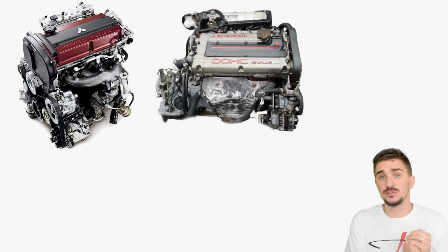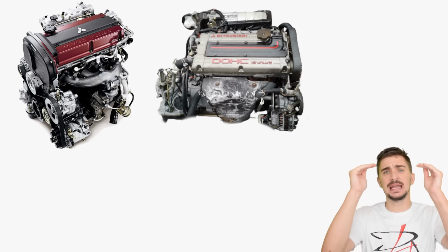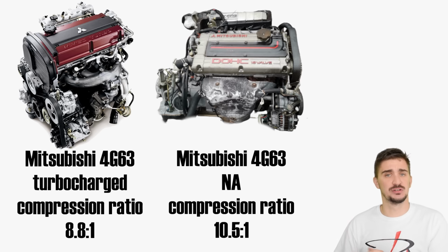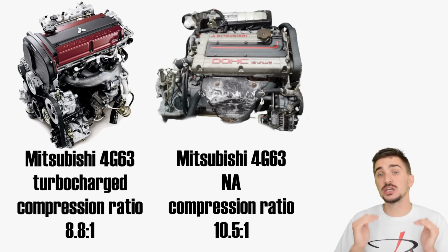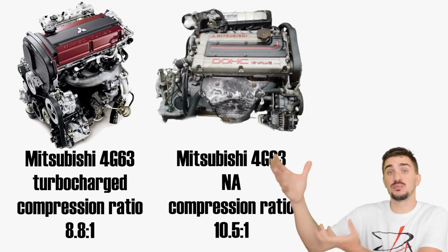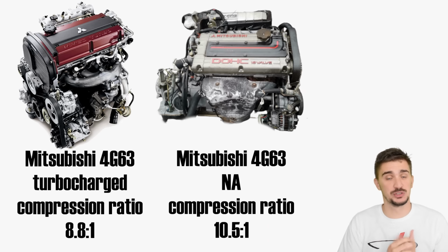This is why engines with forced induction are always going to run a lower compression ratio than an identical engine that's naturally aspirated. Running a lower compression ratio decreases air temperatures and leaves some room for the compressed air coming from the turbo or supercharger.